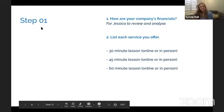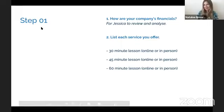We have left your financials out of this. That is your personal business. But I think that you obviously will go through with a fine-tooth comb and analyze your own financials and get on the right foot.